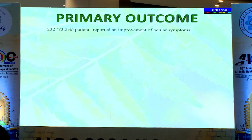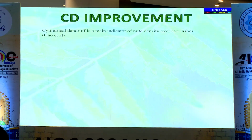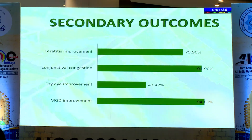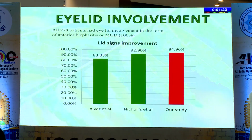In the first review, 232 patients, which is 83.5%, reported improvement of ocular symptoms, which was comparable to previous studies using tea tree oil. The cylindrical dandruff, which is a main indicator of mite density over the eyelashes, showed improvement in 90.6% of patients in their follow-up visits. Secondary outcomes: the conjunctival congestion and meibomian gland dysfunction showed a dramatic response with the use of neem oil. Keratitis also improved well. However, the dry eye patients showed a slow improvement. Out of 278 patients who had eyelid involvement, 94.9% improved in our study.